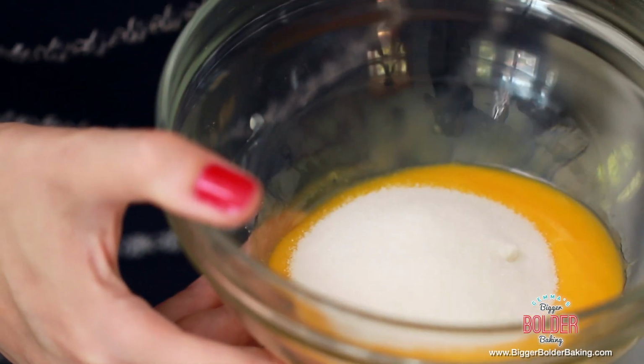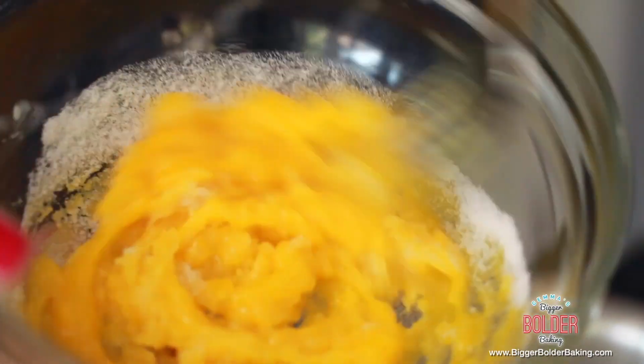So the next ingredient in our pudding is egg yolks. These are used to thicken it up and get it nice and stiff. If you're vegetarian or you don't eat eggs, you can always use cornstarch or tapioca starch to thicken up your pudding. Into the eggs, we're going to add some sugar to sweeten up our pudding, and then just give that a quick whisk together.